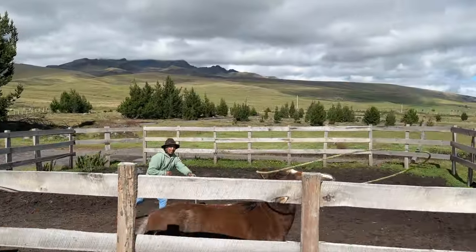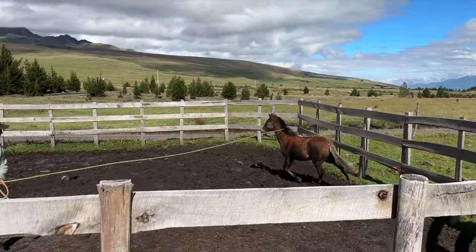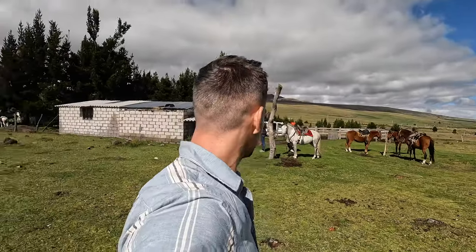We've made it to the ranch in the national park. We've got our horses here. It's just a small group: myself, cameraman Mike, and then two others as well. We're gonna have a blast. I'm very excited. Ever since we did it in Cuenca, I've got the bug for horse riding.